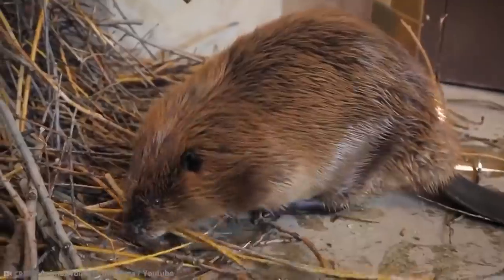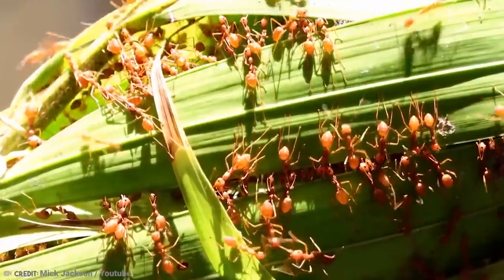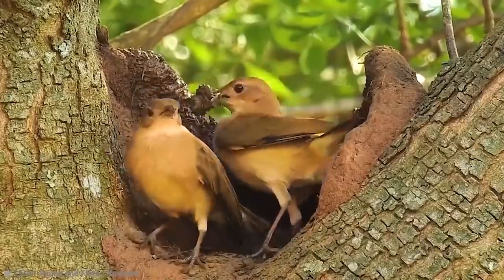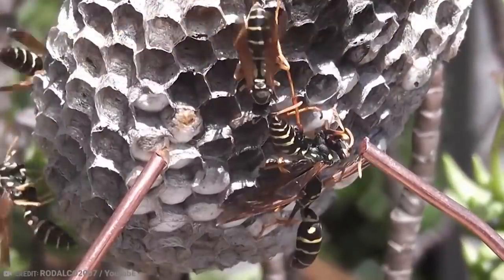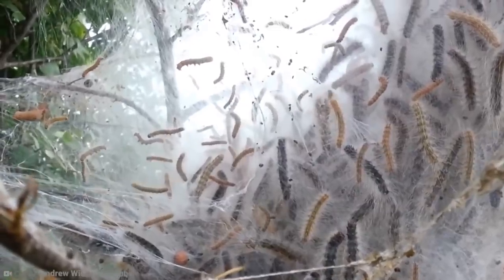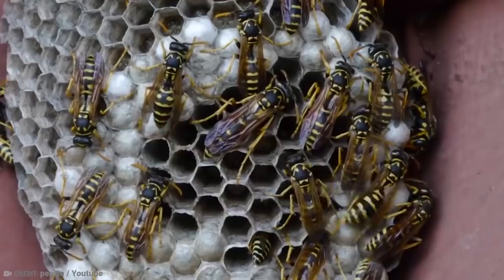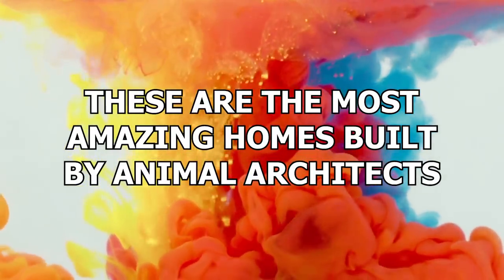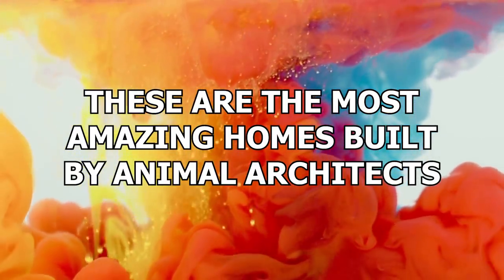We humans are an arrogant bunch. We think that all the best examples of architectural genius must be ours. But actually, some of the cleverest architectural feats are those achieved by the animal kingdom. These are the most amazing homes built by animal architects.